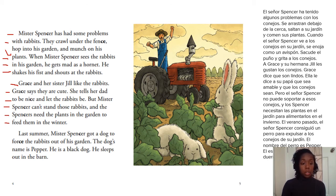Finger underneath the word last. Last summer, Mr. Spencer got a dog to force the rabbits out of his garden. The dog's name is Pepper. He is a black dog. He sleeps out in the barn.